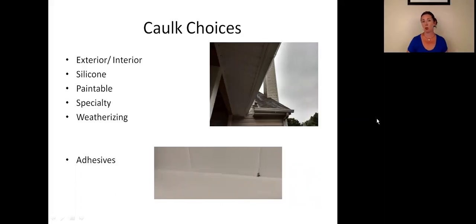Now, some of the new grout caulks tell you that you can use them in the shower. I'm not sold on using them. I don't know that they are as 100% waterproof as a regular caulk is. So read the packaging, talk to the guy in the aisle.